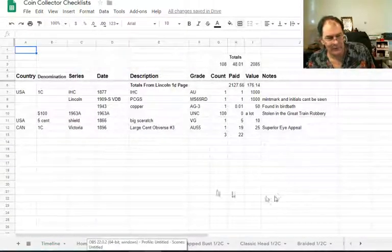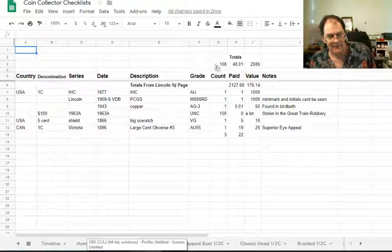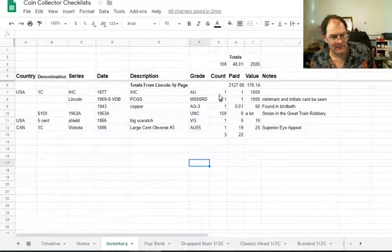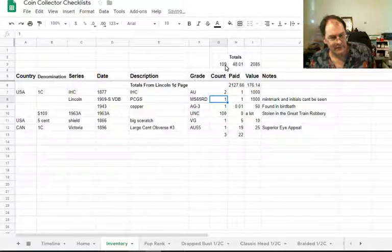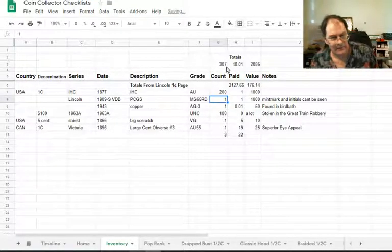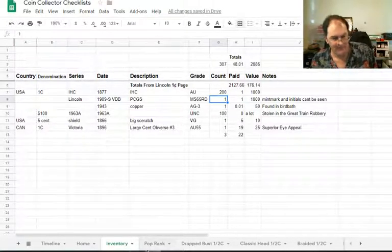Inventory, you can do your own inventory. If you have a spreadsheet and understand how they work, you can type it in. And this thing up here, the totals, this section works, right? Let's say you've got 2 of these, and it updated to 109. If I've got 200 of those, ta-da, it tells me exactly what I paid, what the value is, and it'll keep track of it for you.